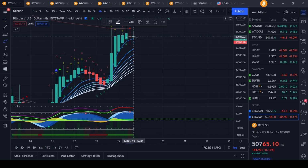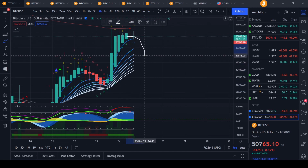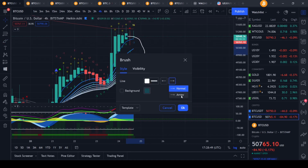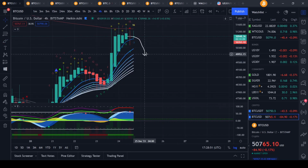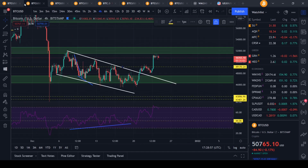It's very possible. I'm not saying we're going back down to zero, right? But a move towards the downside is very possible. I don't know why my arrows aren't here. I miss my arrows. There we go. I like drawing my lines with arrows. So yes, we could definitely come back down to 49,100, at which point I would probably enter a long from there.